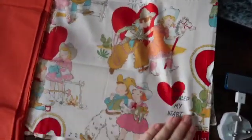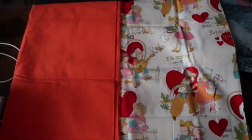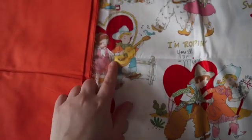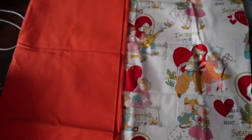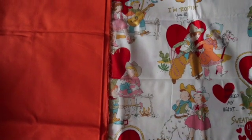So this is the fabric, obviously it hasn't been ironed yet. And this is the orange next to it. Now, I know that it's not overly clear. I thought that it might go quite well with the dress and his shirt, but I'm not sure. Don't really like the orange. I think that red would be much better.